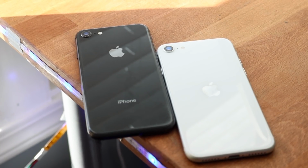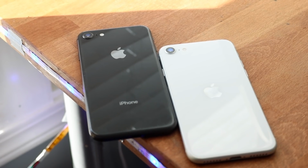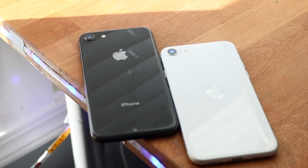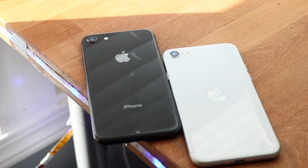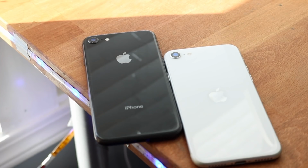They both have the exact same IP certification, IP67 dust and water resistance, so you can go up to 1 meter of water for 30 minutes. And in terms of everything else on the outside, they are almost exactly the same, so no major differences for sure. All the main differences are really internal, so the major differences, it being faster, the somewhat better camera on the back and things like that.